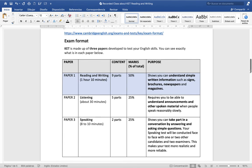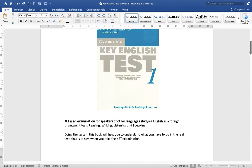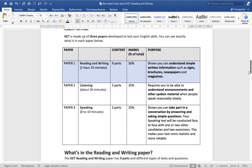Now, what is the exam format? KET is made up of 3 papers developed to test your English skills. You can see exactly what is in each paper below. Paper 1, Paper 2, Paper 3. So far, you have worked on reading and writing and listening. But we're going to concentrate on the reading and writing paper, which is Paper 1. It has 9 parts. In the book, I already showed you this one. Because nowadays, there are some changes.